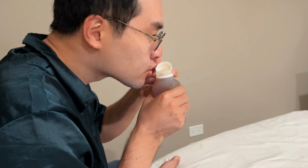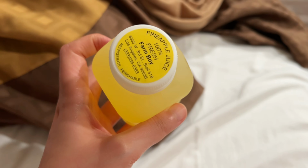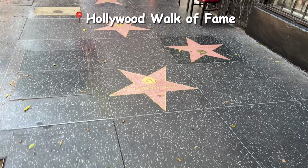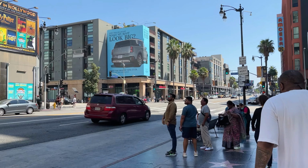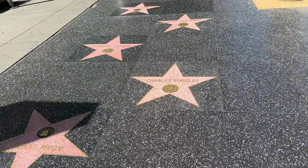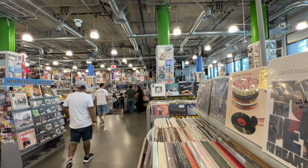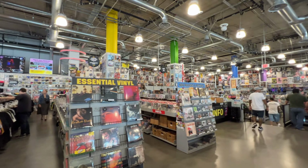We also had the freshly squeezed apple juice and pineapple juice from the same place, and they were just as refreshing as we expected. After breakfast, we headed to the Hollywood Walk of Fame. It was pretty cool to see the names of famous celebrities on the street, but the area wasn't very well maintained. It was smelly with lots of homeless people and people trying to sell stuff to tourists. There were some interesting shops on the street, but I think you can skip this place if you're short on time.